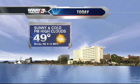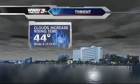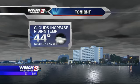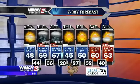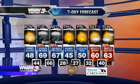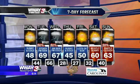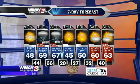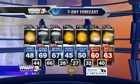Sunny and cold for today. High clouds filtering in the afternoon and evening hours with a high temperature right around 50 degrees. Overnight tonight, clouds starting to increase. We'll actually see the temperature rise overnight, and by tomorrow morning we'll wake up to temperatures in the 50s. We'll get close to 70 during the day tomorrow, but again, it comes with heavy driving rain and maybe even a thunderstorm or two that lasts all the way into the mid-morning hours on Wednesday. During the day Wednesday, our temperatures fall from the 60s all the way back into the 40s, and we're in the 20s Thanksgiving morning. That's when the sun is back out for Turkey Day.